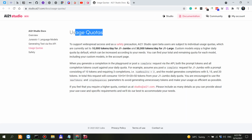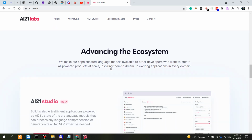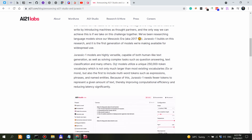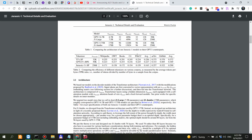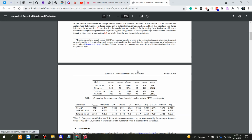But anyways, going back, what I wanted to say is that there's also AI21studio.com. If you go here, you can read their paper. Where's the white paper? It's probably here in this blog post. Check out our white paper. So I'm very critical of this white paper. It only tells us very little about the model. It doesn't tell us what data the model has been trained on.